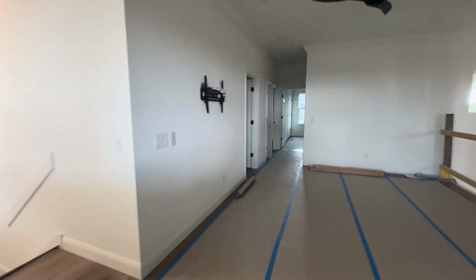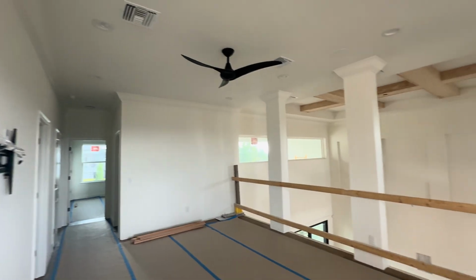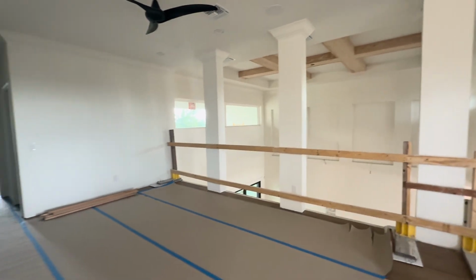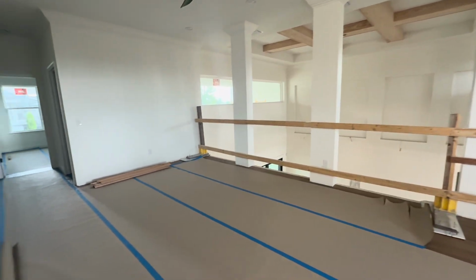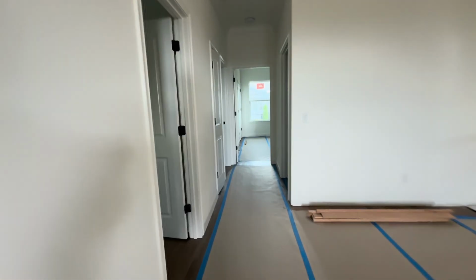Hello? I heard the door open. Big open loft. This is where they'll have safety railing, of course, in here. They're going to stain those beams up there. This is great for an office, I don't want to say playroom because it's too much exposure, but a sitting area. You can do a lot of different things with it.